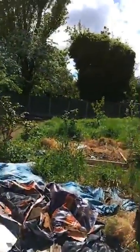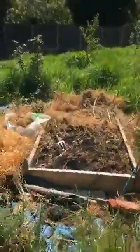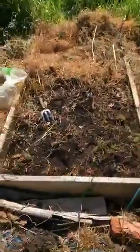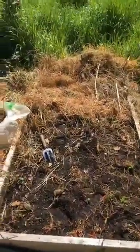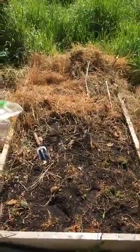So what I've been doing is as follows. We've got lots and lots of raised beds over here. This is the first one I'm going to be tidying today, and it's just simply a matter of digging away the yellowing grass that is dead mostly. I think there's potatoes in this raised bed as well.